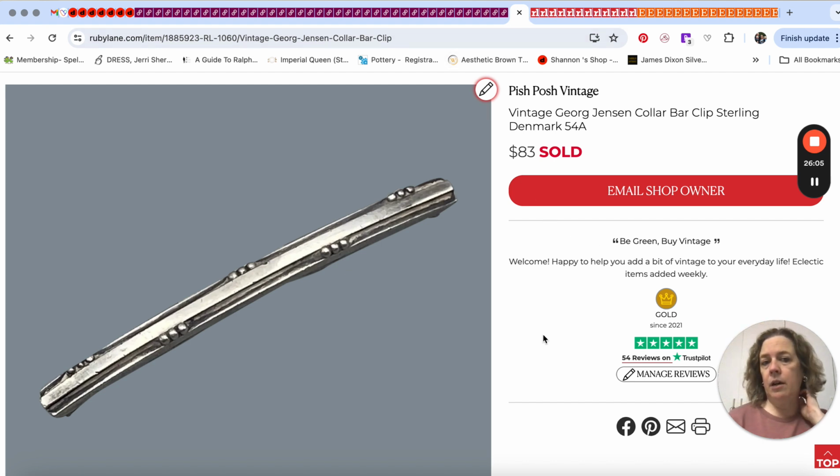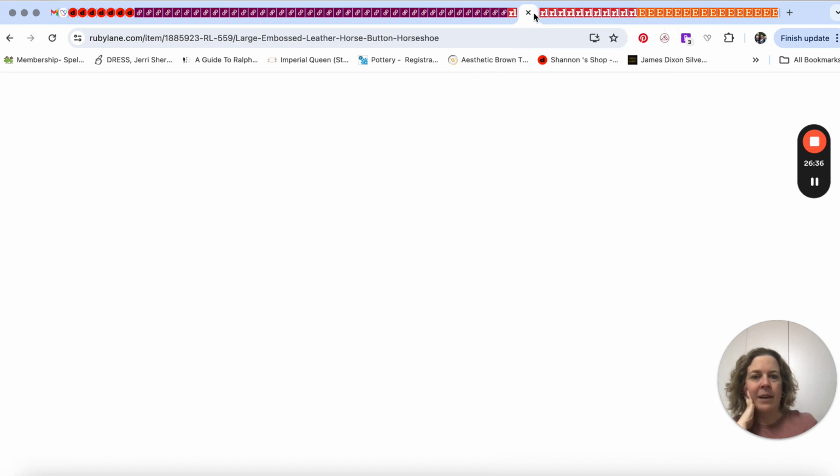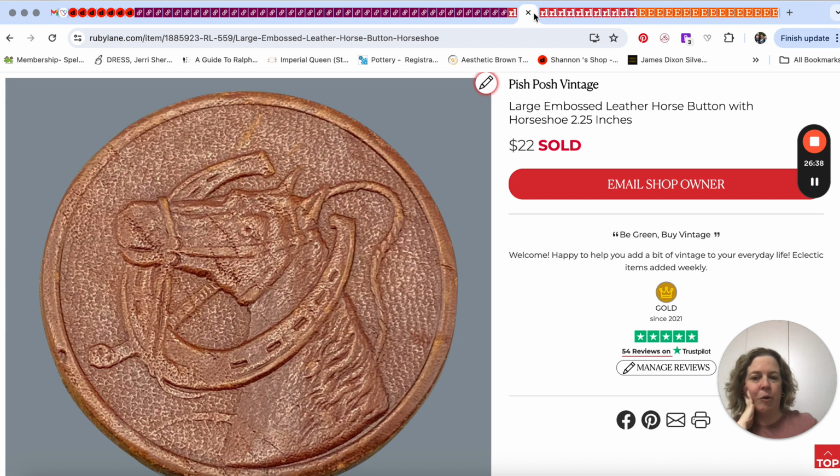I sold this Georg Jensen collar bar. I think the year before last I had bought a box of men's jewelry from that jewelry sale I like to go to, for like $15, and so I finally sold this Georg Jensen collar bar for $83. And I think it was going to a shipper to go overseas.